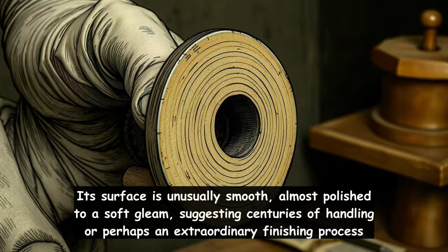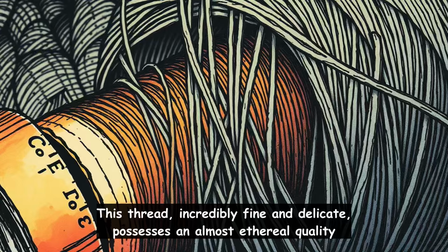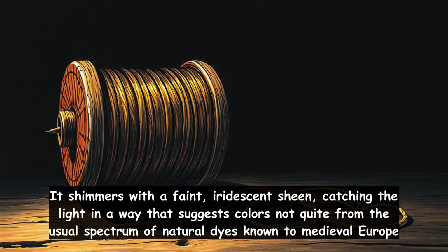Its surface is unusually smooth, almost polished to a soft gleam, suggesting centuries of handling or perhaps an extraordinary finishing process. What truly sets the Solitary Spool apart is the single, unbroken thread wound tightly around its core. This thread, incredibly fine and delicate, possesses an almost ethereal quality. It shimmers with a faint iridescent sheen, catching the light in a way that suggests colors not quite from the usual spectrum of natural dyes known to medieval Europe.